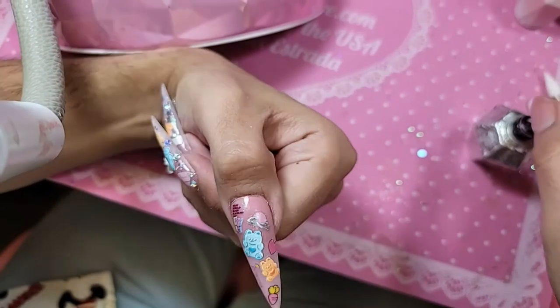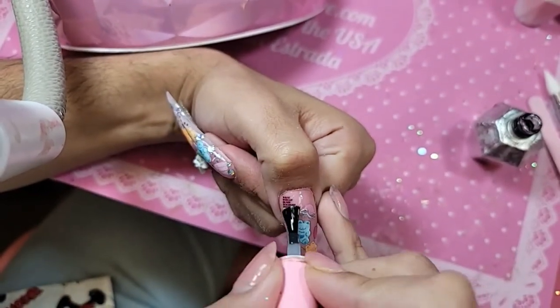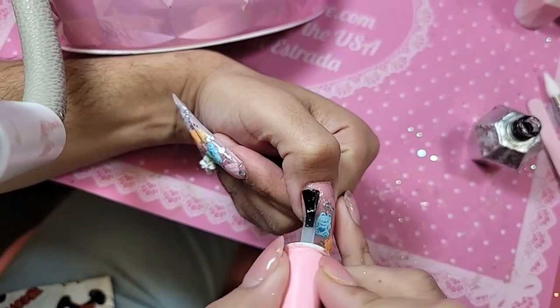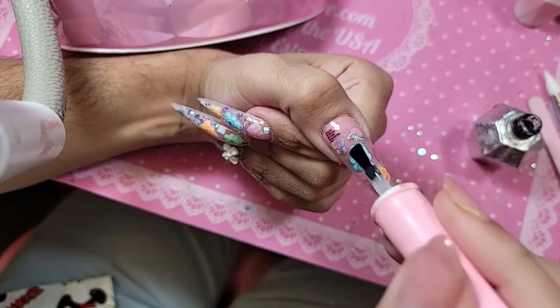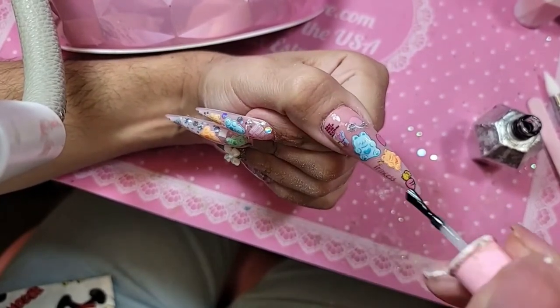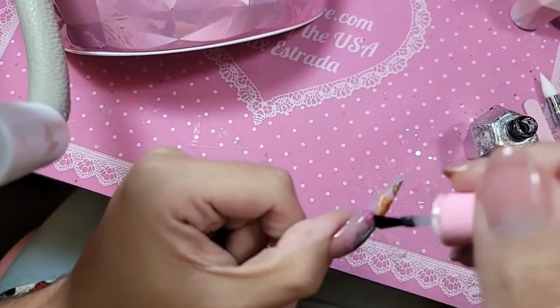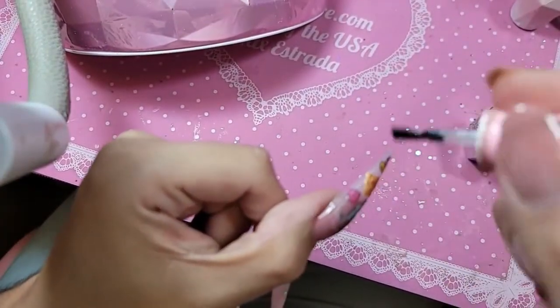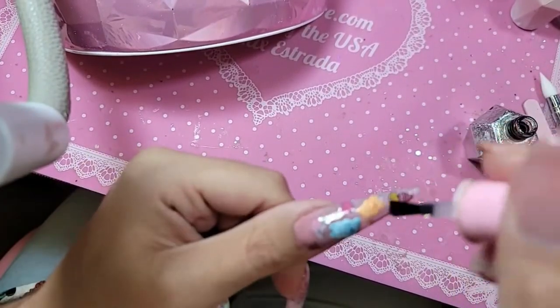So now we're going to do a very thin coat of shiny over the entire nail. Not thick to seal it, but just thin enough to wrap around everything and get you a smooth surface, okay?